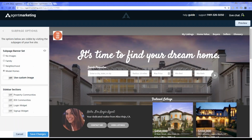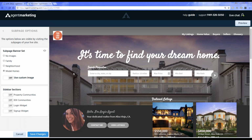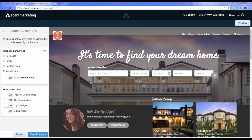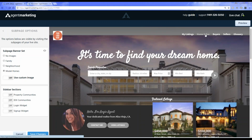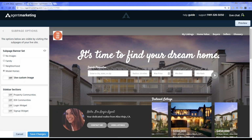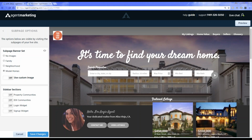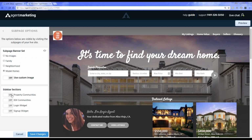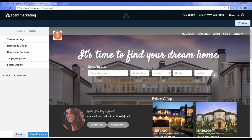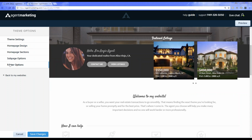Then you have your subpage options. So this is going to be the different options that you have. If you click on this little eyeball, it will give you an option to see. But you have the subpage banner option. So when you go to these different pages here, it will have different options. So you'll see this one's model homes. You can change it to be family if you want instead. And then there's some different sidebar options. So if you wanted to have your property community, you can have that, your IDX community, all of those can be on here as well. So you can really choose to do a lot of changes on this website, which is pretty cool as well.